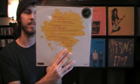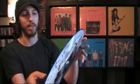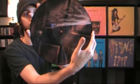This is my only picture disc. This is the Mars Volta 12-inch single for Televators. I bought this many years ago at a Hot Topic, and I think I've only played this maybe once or twice. I got it more or less just for the picture disc. I just thought that was really neat. So, I don't collect picture discs, but they are kind of cool.